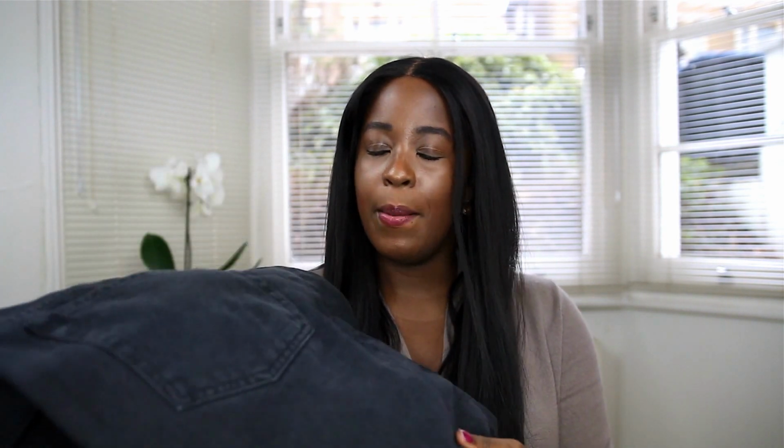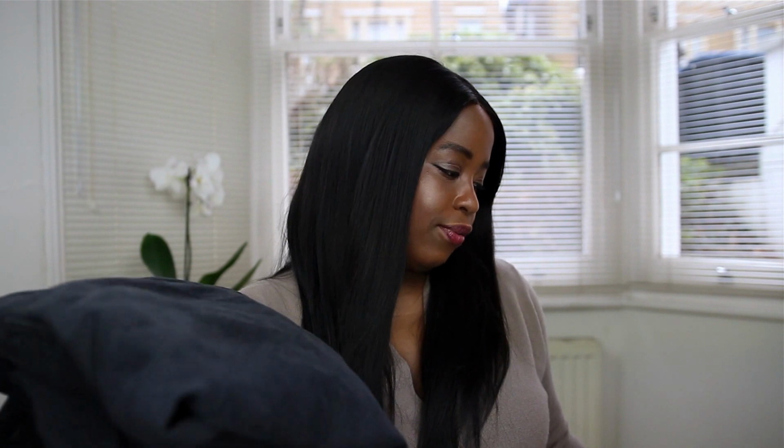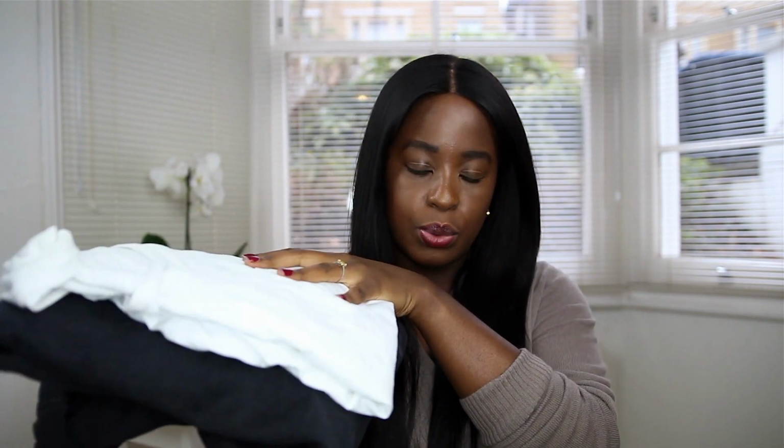Then I would take a pair of black jeans. I've just got these mum jeans, which are slightly washed down, a little bit more casual, but you can have a black pair of skinnies that would work perfectly well with this outfit as well. So I've taken this black pair of jeans, and as you can see, the outfit's starting to look a little bit more casual now because I've got jeans and then this white t-shirt on the top.